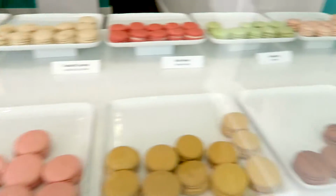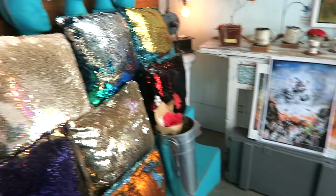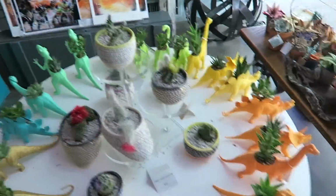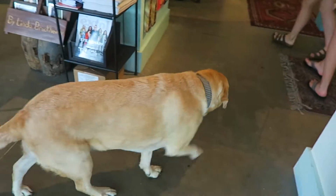Lemon, lavender, and then I got the birthday cake too. All right guys, we just got back from a coffee shop, but look at all this cute stuff. So where are we? Dinosaurs! Oh, these plants. Where are we, Alexis? Revelry. Revelry, this store has a dog. Yes, that's so cute.